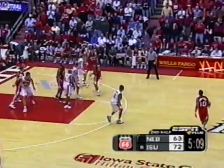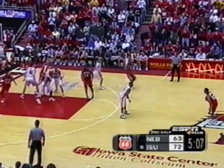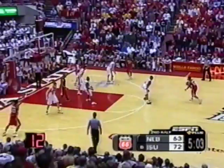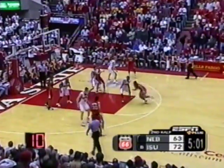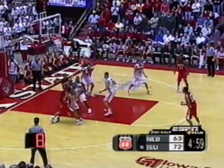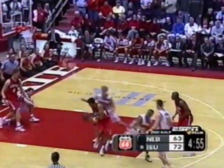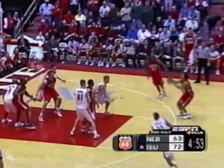Now Augustine. Crowd wanting another stop. 16 seconds on the shot clock. Everybody now in Hilton standing and applauding the effort their team's given it here today. Augustine stopped by Tinsley. Outside it goes to Belcher for 3. Short. Great rebound. Augustine off the offensive glass.